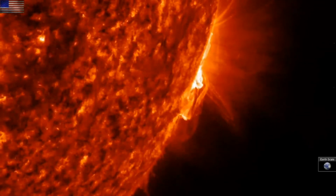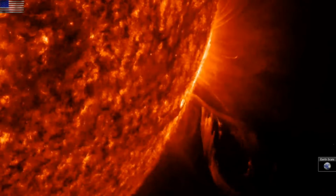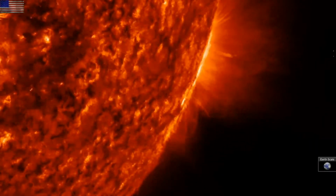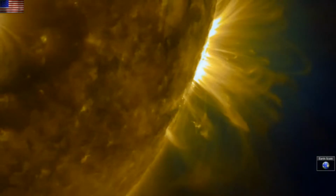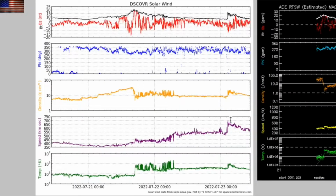Good morning, folks. We're watching a pretty eruption off the southwestern limb of our star. We've got CME impact analysis, minor geomagnetic storms, and 2 articles to hit today. And we're starting with the coronal mass ejection impact to Earth. It was a fairly sparse impact, albeit a fast one.